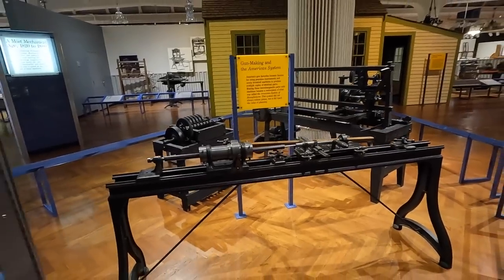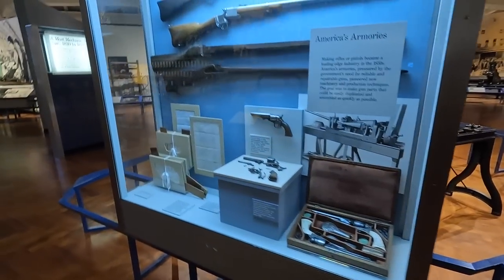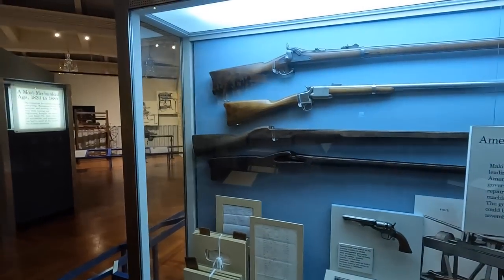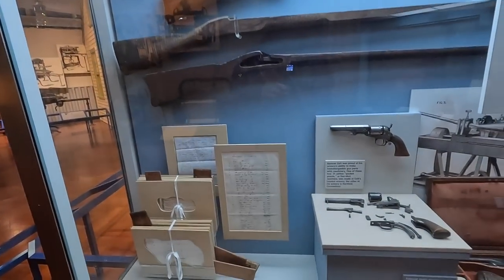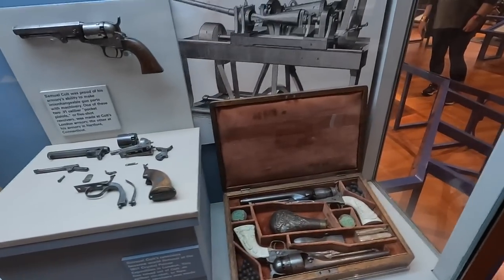That is so beautiful. The machines, those old machines are beautiful. And we got some examples of some of the guns that were produced here in this cabinet. You got a Colt right there. Look at the different gun parts.